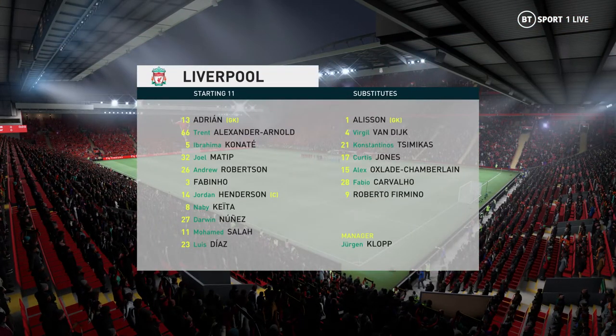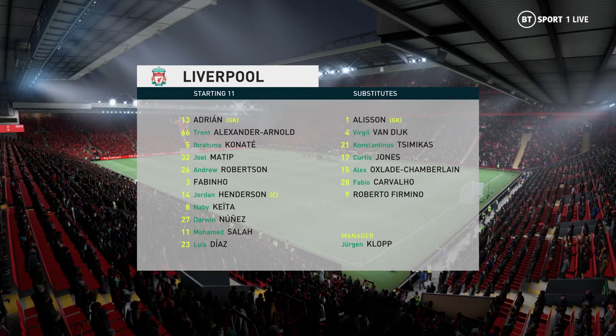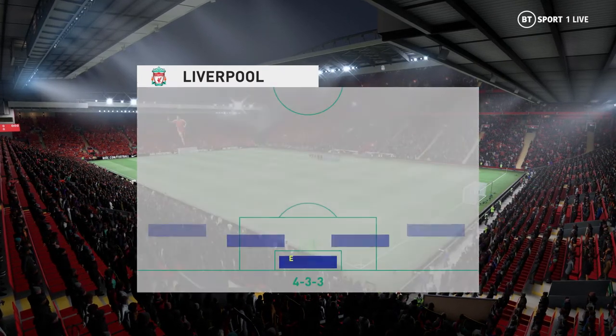Let's take a look at the Liverpool starting 11. Naby Keita plays with Jordan Henderson in the centre of the pitch. And rather than use a strike partnership, they've gone with just the one player in attack.